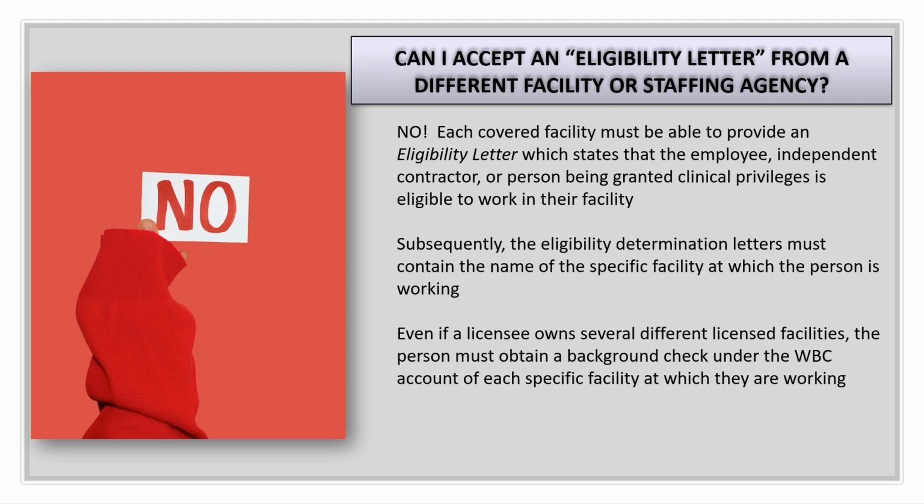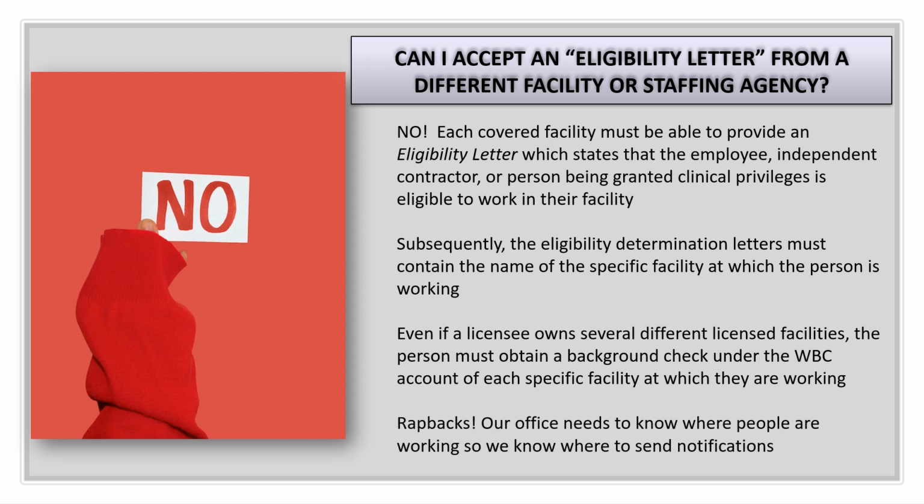The FBI continually updates records as fingerprints are added to the system and sends a follow-up called a wrap back if an applicant, employee, volunteer, or licensee is subsequently fingerprinted for any criminal activity. Our office needs to know where people are working, so we know where to send the wrap back notifications.